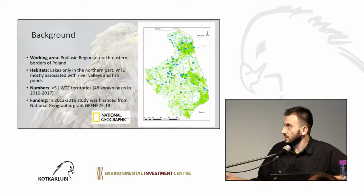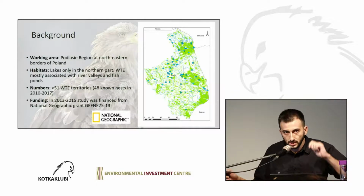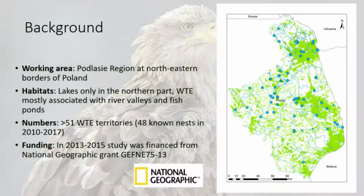So the northern parts are the lakelands, and probably there are much more white-tailed eagles there. But from here on, there are 2 lakes in this whole area. So white-tailed eagle is mostly associated here with river valleys and fish ponds. There are almost no natural lakes, 2 and quite small.